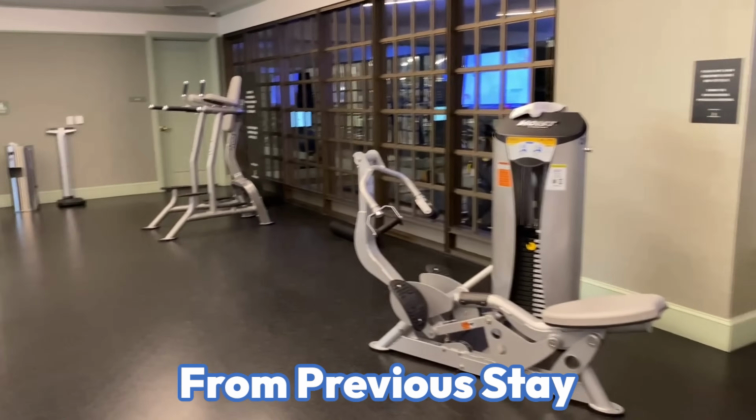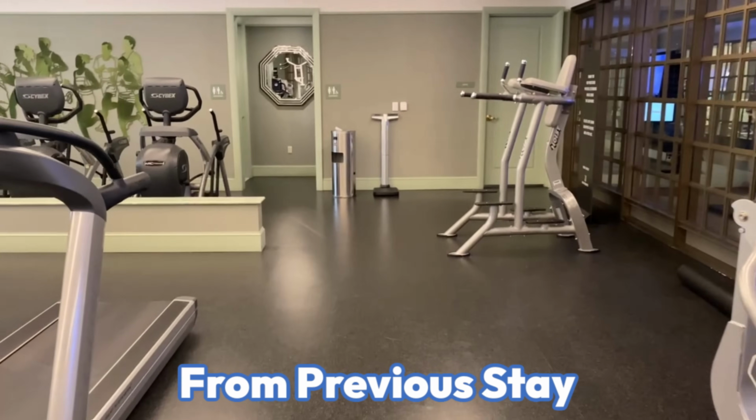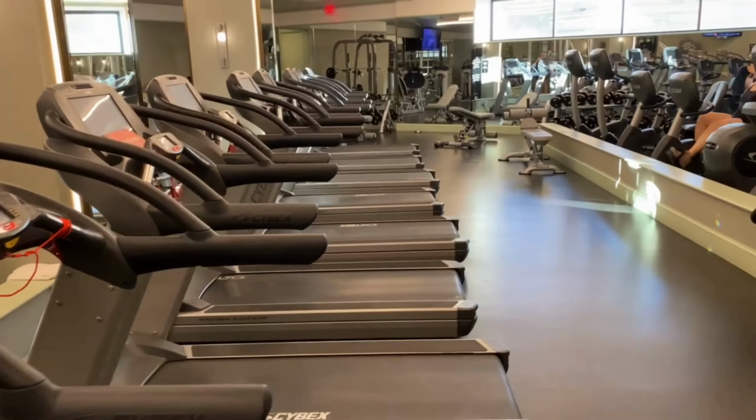Overall I thought it was decent size, but for a Monday morning at 8 a.m. it was very busy. Again, easily accessible, right off the 2nd floor, not hard to find.